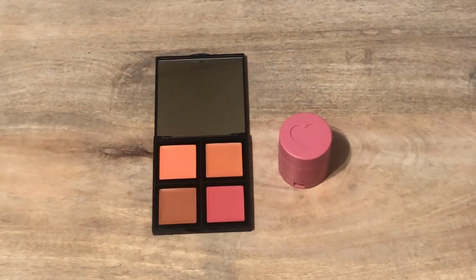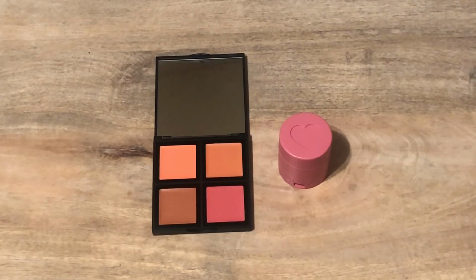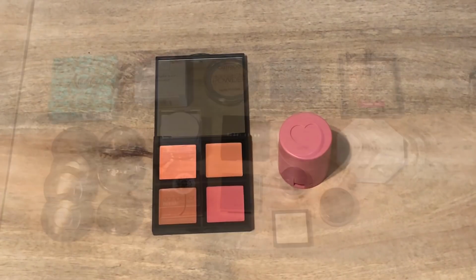For cream blush, I have 5. I still have this e.l.f. palette. I haven't touched it at all, so maybe hopefully I can touch it soon. I want to touch all my makeup soon, really. Who am I kidding? And then this one from Kaja. I don't even remember how I got a hold of that, to be honest. But I have it. I haven't used it. It's still sealed, so hopefully it won't dry out too fast.